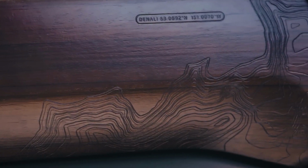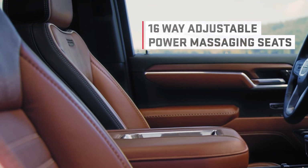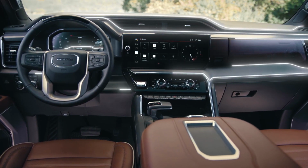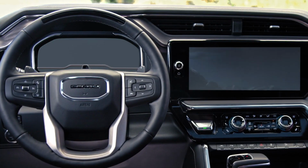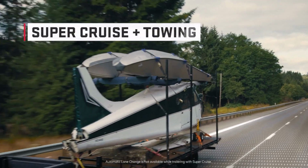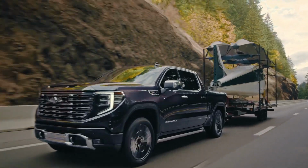You can still get the 2022 Sierra with a 355 horsepower 5.3 liter or a 420 horsepower 6.2 liter V8. In addition, a 2.7 liter turbo inline 4 and a 3 liter inline 6 Duramax diesel are also available. What you can't get anymore is the 4.3 liter V6, which is cancelled for 2022. The chassis has been redesigned as well to give the Duramax diesel a towing capacity of up to 13,200 pounds, and this is quite a huge step up from the previous generation's 9,200 pounds.